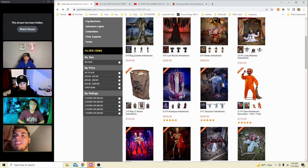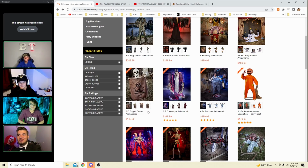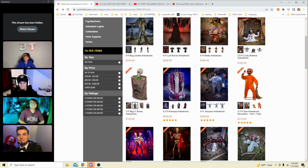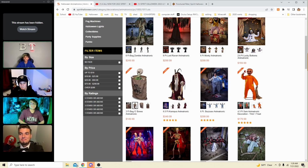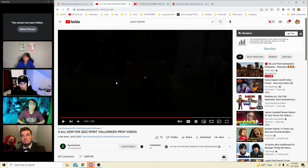What do you guys think? I should watch the demo video. I love the fact that it has the Spirit logo on the bag. I also love the fact that it's just a classic skeleton with no detail whatsoever. It's awesome. I like that it's a skeleton in a bag that jumps. It's like the goblin, but doesn't include the goblin. I think it's the best overall.